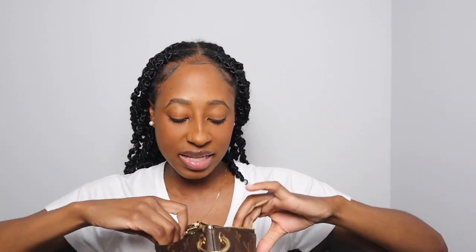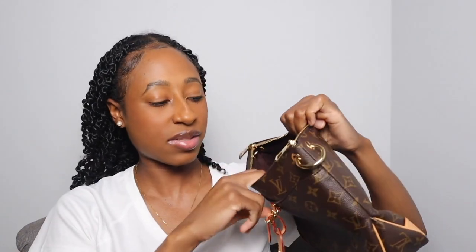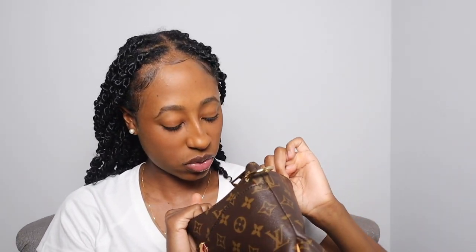So all the hardware on here is gold. It has the magnetic front pocket here that you can hold things. The lining is that nice burgundy lining on the inside with the knit canvas on the back side of the pocket. The inside of the bag is that same burgundy lining, and it's one main compartment with a slit pocket in the back, so you can store things there as well.